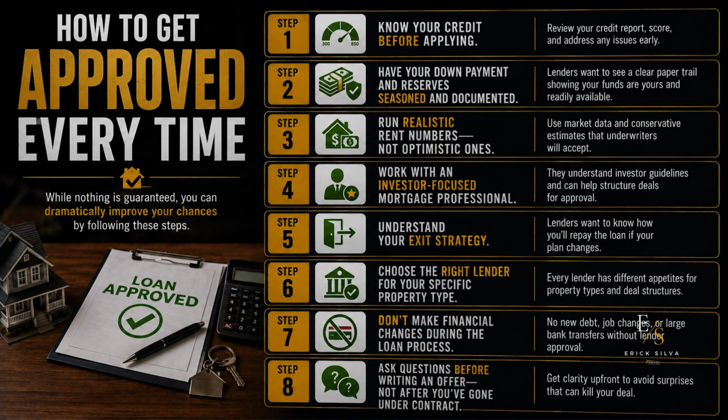How to get approved every time. While nothing is guaranteed, you can dramatically improve your chances by following these steps. Step number 1, know your credit before applying. Step number 2, have your down payment and reserves seasoned and documented. Step number 3, run realistic rent numbers, not optimistic ones. Step number 4, work with an investor-focused mortgage professional. Step number 5, understand your exit strategy. Step number 6, choose the right lender for your specific property type. Step number 7, don't make financial changes during the loan process. Step number 8, ask questions before writing an offer, not after you've gone under contract.